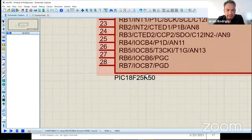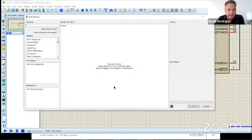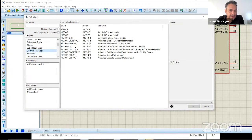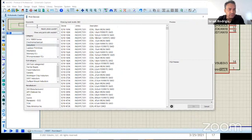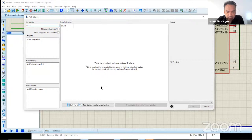So if you see here, I have a microchip PIC 18. So now you have to start doing your schematic, for example, resistors, connectors, and electromechanical components, step motors, memory ICs, and so on. If you don't have a component, let's say a PIC32, let's see if it's working. Yeah, it's working. If you see here, I'm connected to SEM-axis, and here below, SnapEDA.